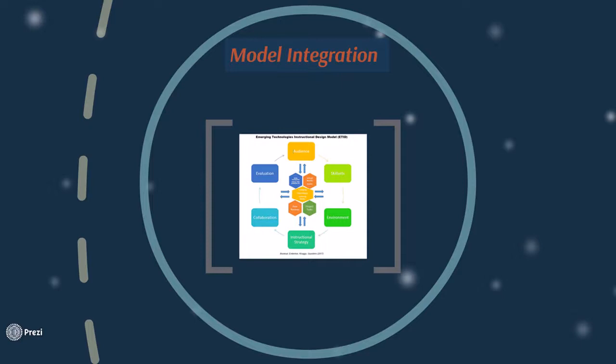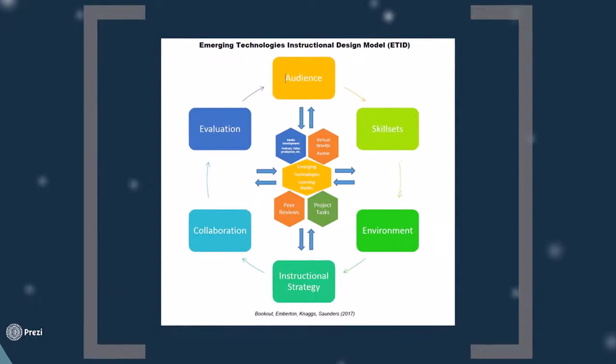I've used the Emerging Technologies Instruction Design Model in order to create and complete this lesson using the skill sets of the students, and I've demonstrated the different environments that will be used, the instructional strategy. There's collaborative opportunities and also assessment opportunities for the teacher, and all of this is incorporated with the technology.